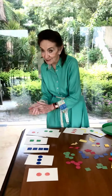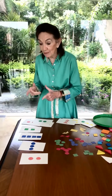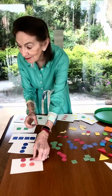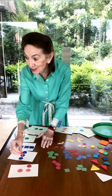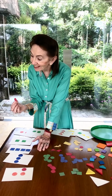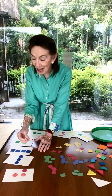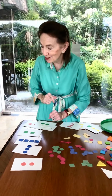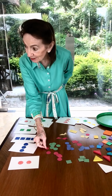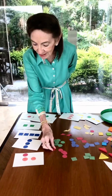So I have Ziva here again today. So Ziva, remember when we played the game with the red dot and the red dot? Today, let's start using the real name for this shape. It's called circle. Can you try and say that? Circle. Yeah, that's good. That's circle. So I'm going to give you a chance to start, all right? Can you put a red circle and a red circle? Good job, Ziva. That's right. A red circle and a red circle.